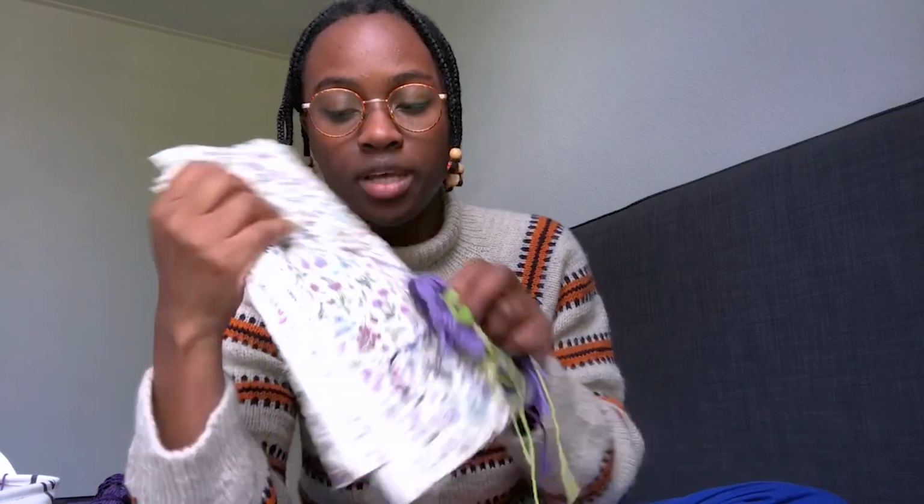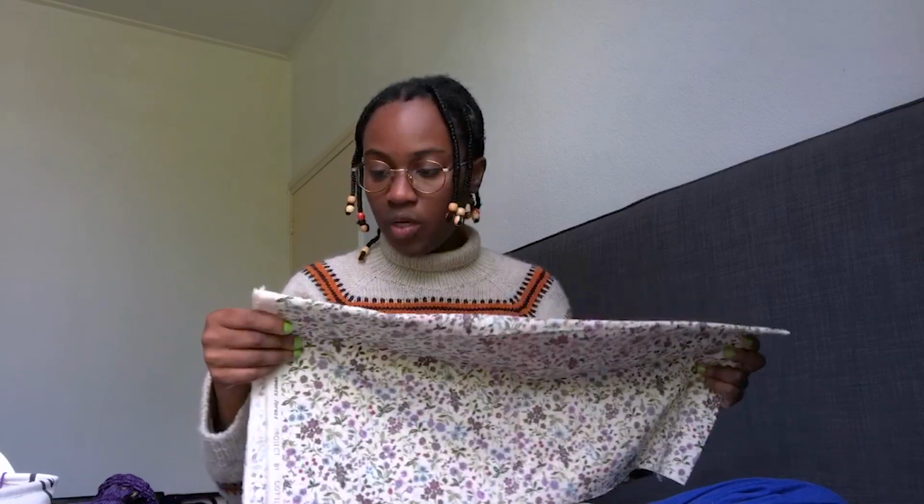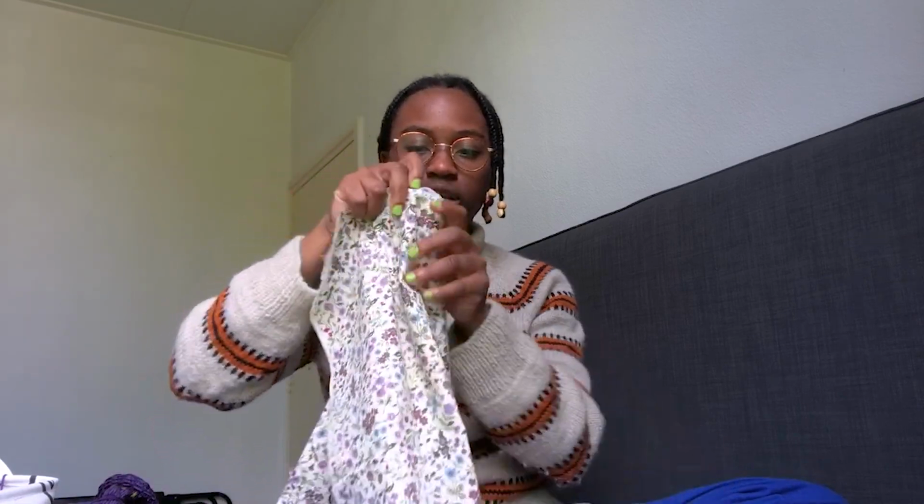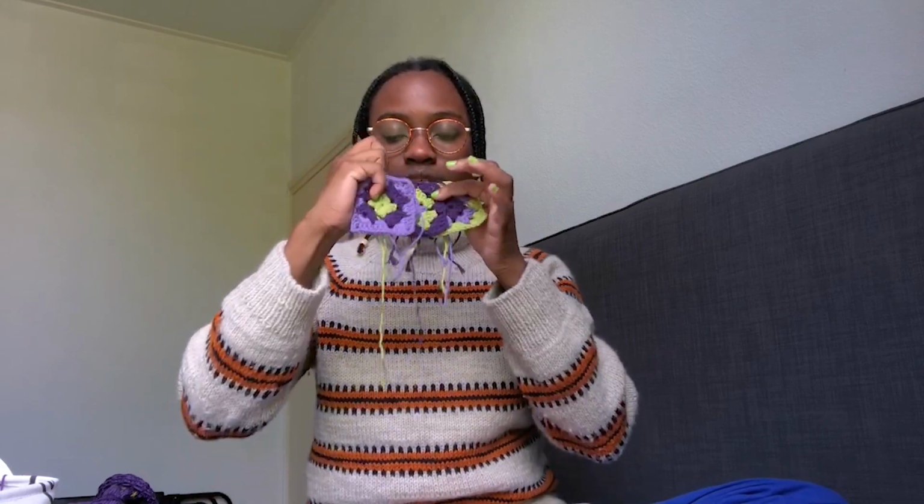This cloth is actually the thing that inspired me to choose these colors. You have different types of purples and some green in here as well. Yes, so I would like to zigzag stitch the ends and make a lining that is double facing, if that makes any sense. I don't really know if that's a correct term, but just making sure that there's no wrong sides by folding it like this, so that the side where the squares are on, you can still see the motif through it slightly.